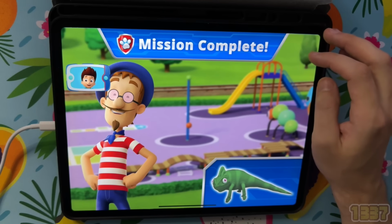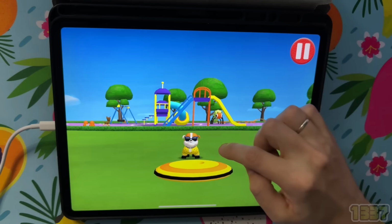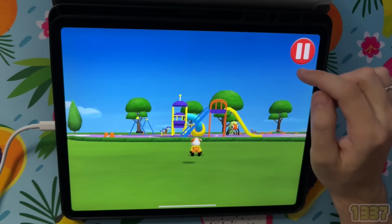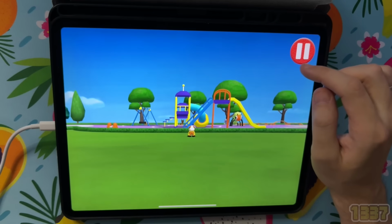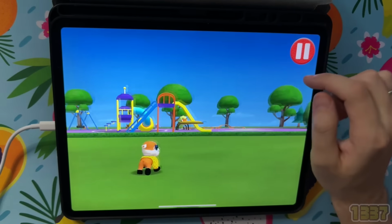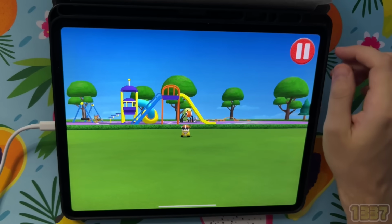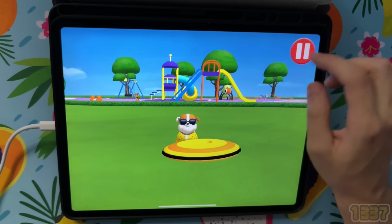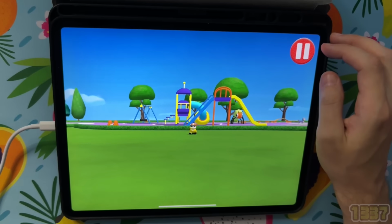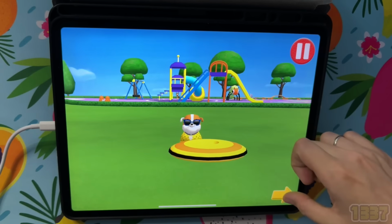You found him. Francois is happy to have his buddy back. Let's play a game of catch before we get ready for bed. Swipe on the flying disc to throw it to the pup. I love playing catch. Tap.